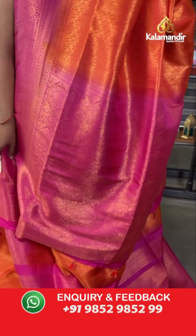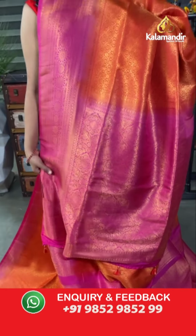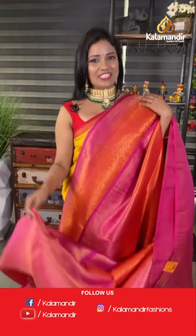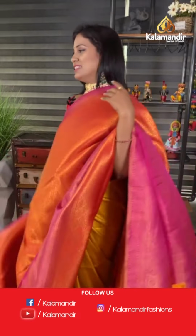Here we go with the pallu, contrast, a floral brocade pallu. And here comes the blouse, contrast a brocade blouse with border. Let's check this saree code and pricing details.